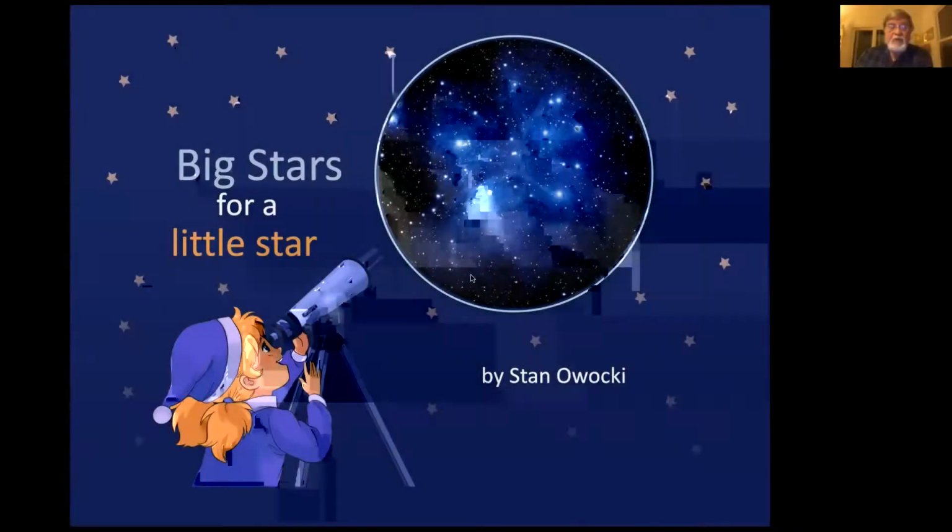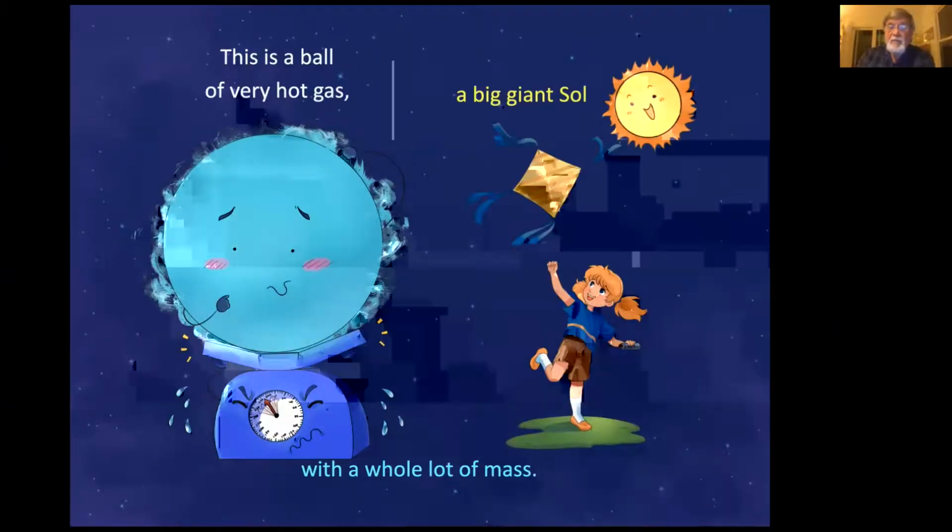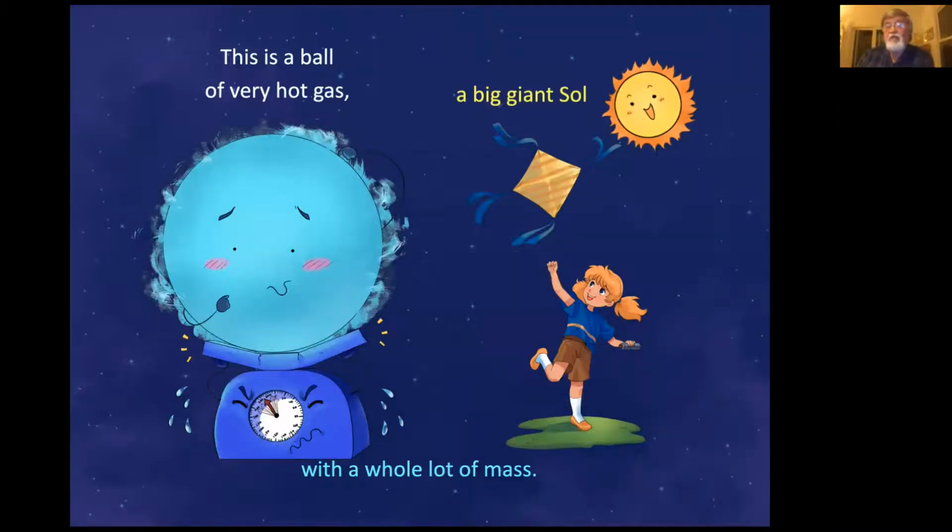Okay, so this book is called Big Stars for a Little Star, and it's for my other granddaughter. Her name is Eva. This is a ball of very hot gas, a big giant sol with a whole lot of mass. So first, stars are basically big balls of gas, including our sun. Sol is another name for our sun. And this star, however, is much bigger and has much more matter than our sun.